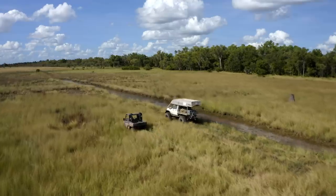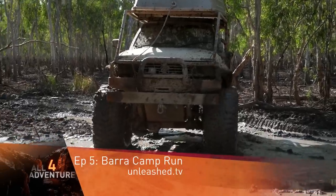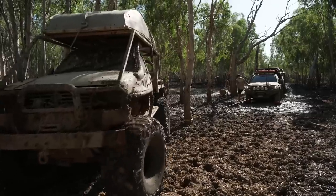We got Swampy out into its natural environment. You gotta love Swampy, don't you? Oh, mate, it's easy to be confident with 46-inch tyres and zero PSI. We should all be driving around in Swampies out here. Save the day.